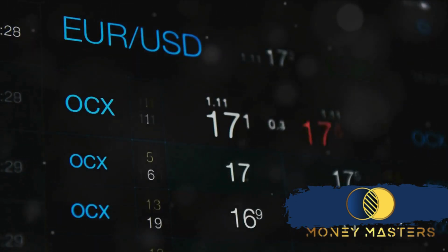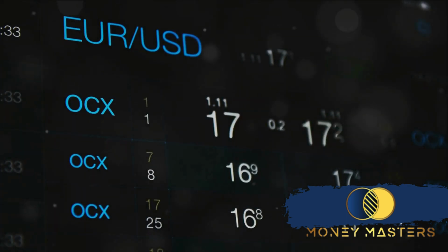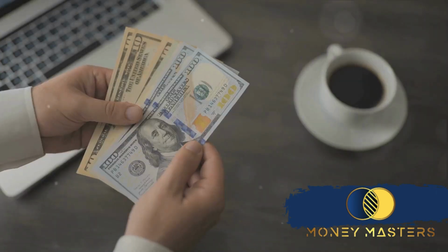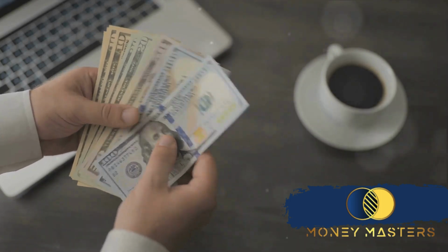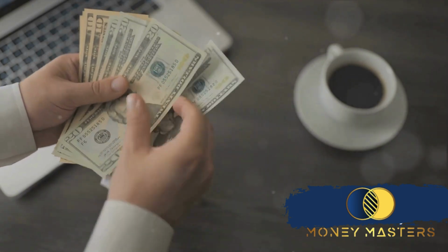Imagine you're holding a fistful of US dollars and you believe that the euro is about to strengthen against the dollar. So you trade your dollars for euros. If your prediction comes true and the euro does indeed strengthen, you can then trade those euros back for more dollars than you initially spent. That's how you make a profit in Forex trading.